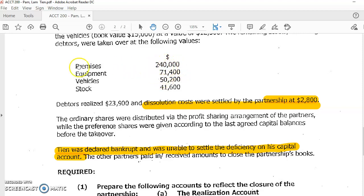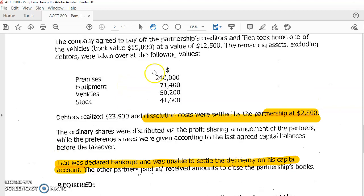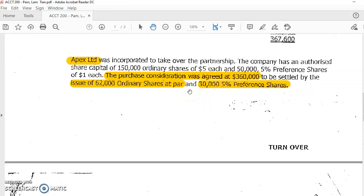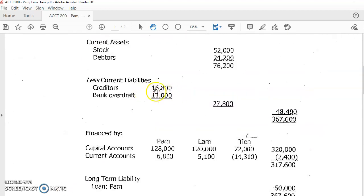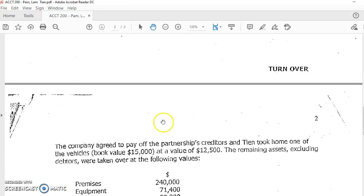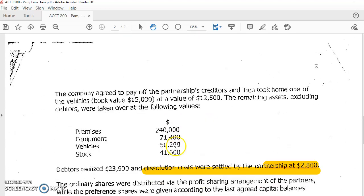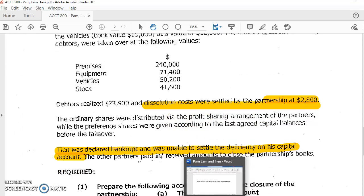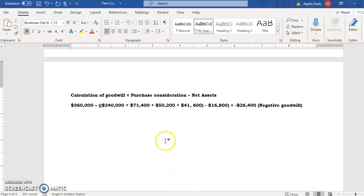And we are going to look to record the value of our assets, which are premises, equipment, vehicles, and stock at their new valuations, and also the creditors that the company has decided that they will pay, which is $16,800 that we would have seen here. The company said that they would pay off those creditors for the partnership. So let's get our balance sheet going, our statement of financial position.